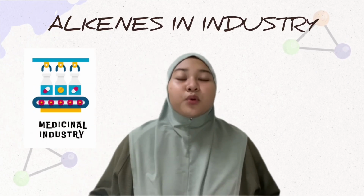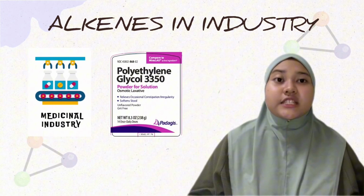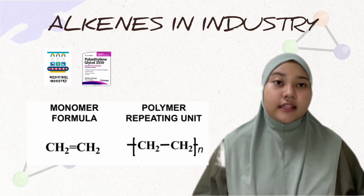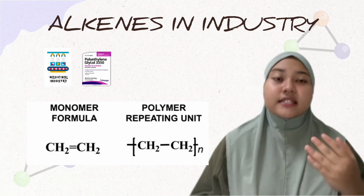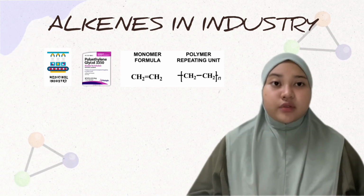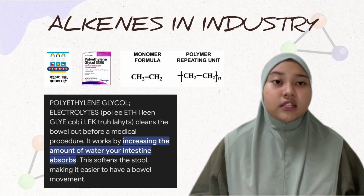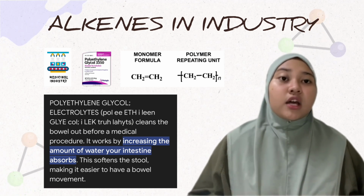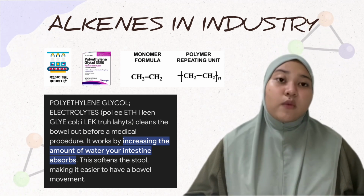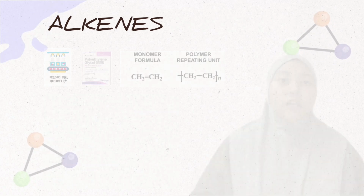Alright, alkenes can also be used in the medicinal industry. For example, polyethylene glycol, whereas the polyethylene is the polymer that is made from the monomer called ethylene, which is an alkene. From here, polyethylene glycol will prevent and treat occasional constipation by increasing the amount of water that your intestines will absorb. Not just that, it will soften the stools and make it easier for your bowel movement.